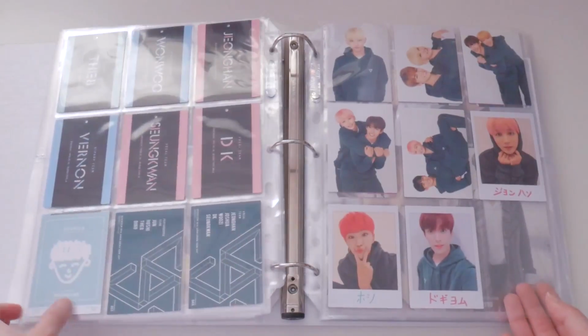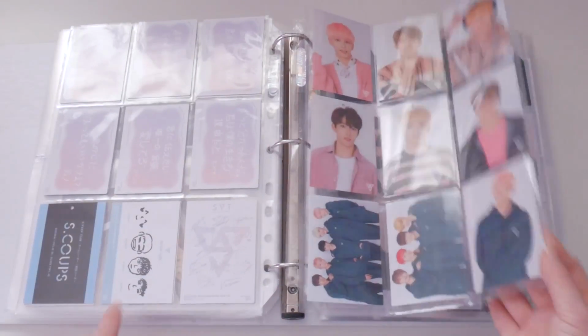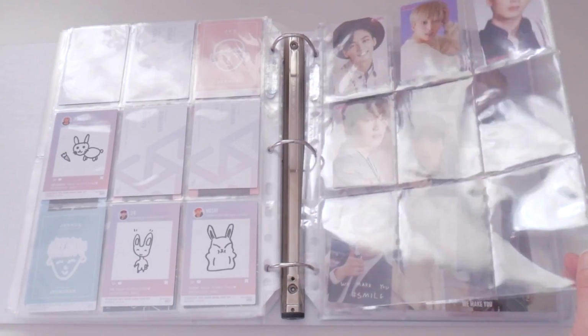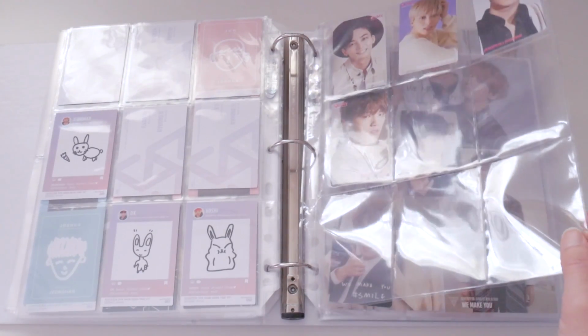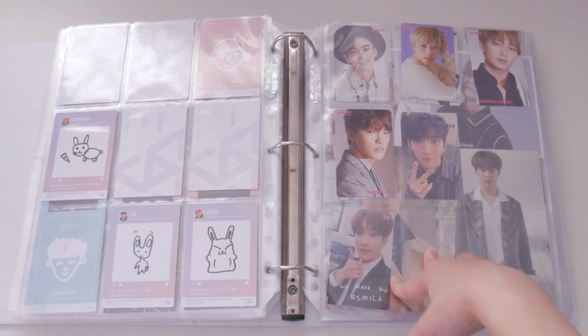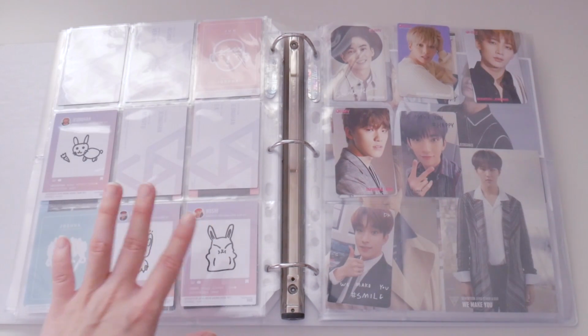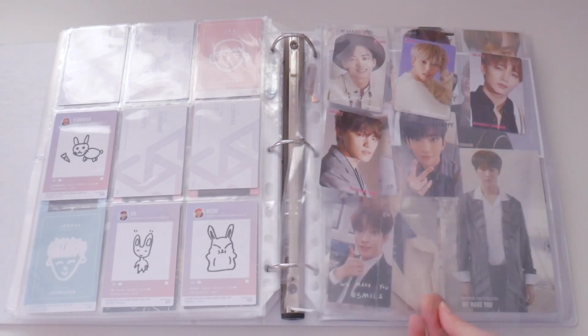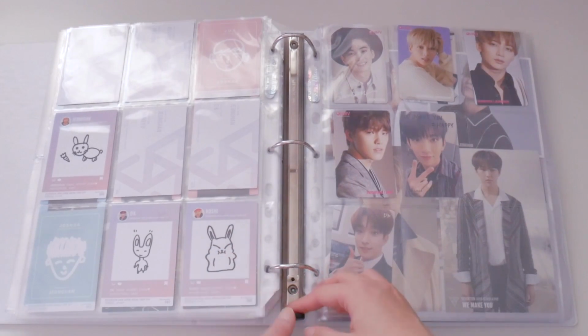I'm sorry I'm not showing you guys all the cards individually because there's too many and I don't want this video to be 5,000 hours long. Anywho, this page is kind of random. I didn't know where to put it because it was different and I didn't want to have one page of one card. So this page is my HMV Japan cards and it's hard to see right now. Maybe I will show you guys up close.